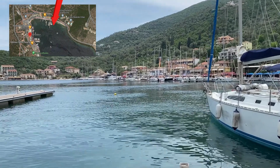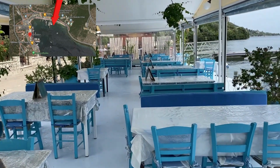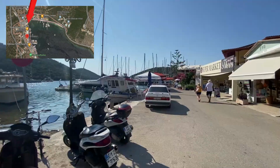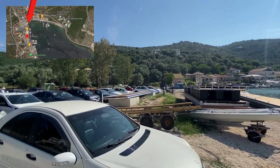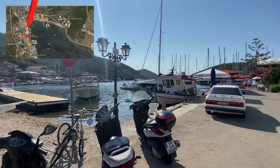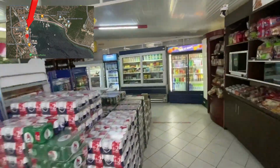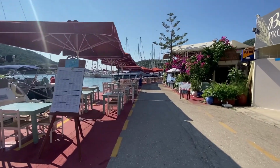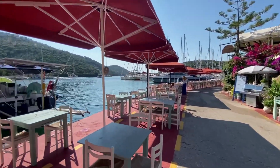This north corner of Sivota has a tranquil and traditional feel to it. There's the Taverna pontoon and the newly refurbished private pontoon at the end. The top of the quay's a bit cluttered at the moment with these pontoons, the car park and the rubbish bins. Big supermarket here. Then the run of restaurants, all serving really nice food.